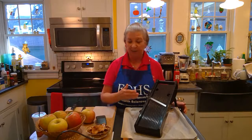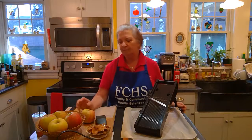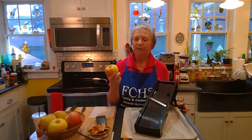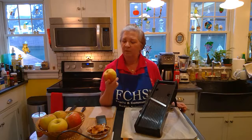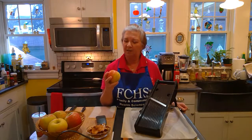So before we get into the actual recipe, which is super easy, let's talk a little bit about apple nutrition. Apples, like most fruits, are rich in carbohydrates and also chock full of water. But in addition to carbs and water, apples also contain some really valuable vitamins and minerals and other plant compounds. Number one, apples are a good source of vitamin C and vitamin A. And they also contain potassium, which is a mineral that really helps regulate our blood pressure and our heart health.